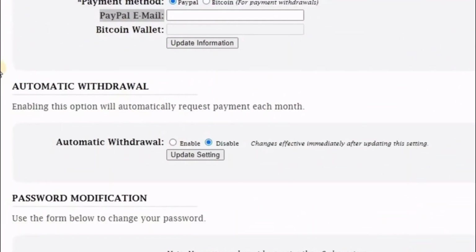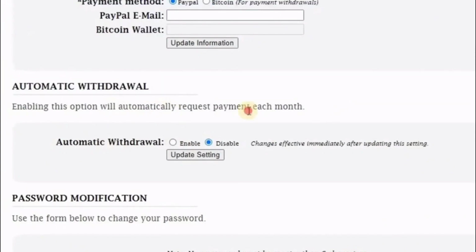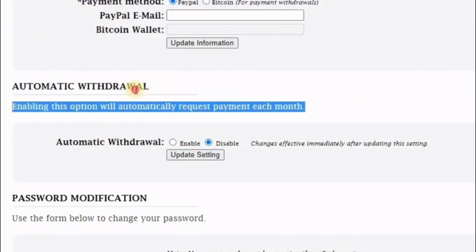When you update your information, you can scroll down below to the automatic withdrawal section. You can read here that you can enable this option to automatically request a payment. It is very important for you to enable this option. So after you click on enable, click this update setting.